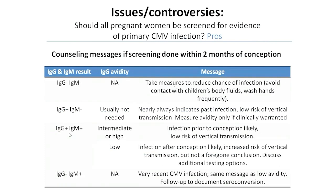However, in these IgG positive, IgM positive patients, if the avidity is low, this indicates that infection around conception was likely, and the increased risk of vertical transmission exists, but it isn't a foregone conclusion. And then you can discuss additional testing options with the patient.